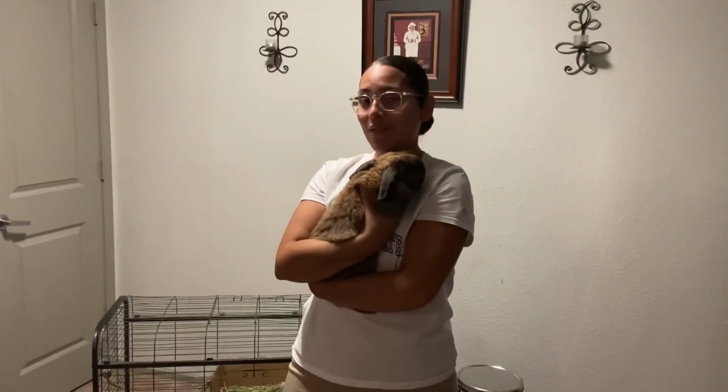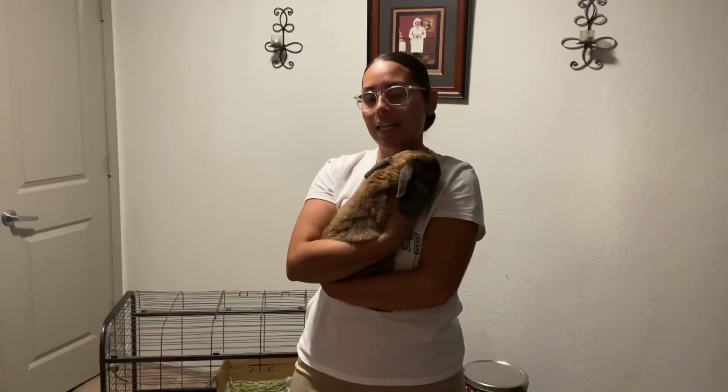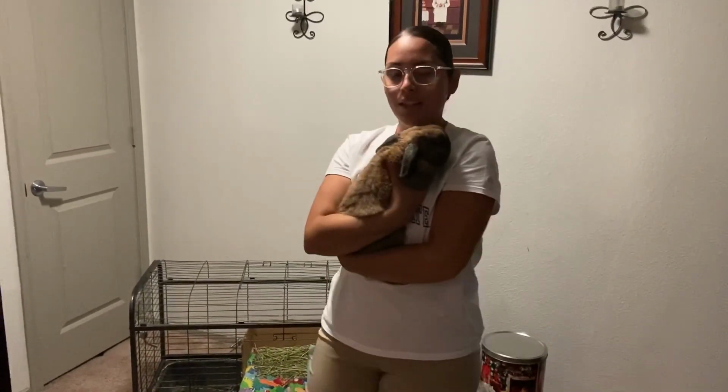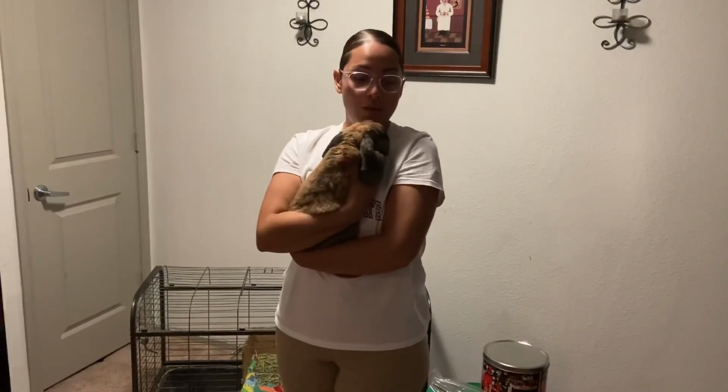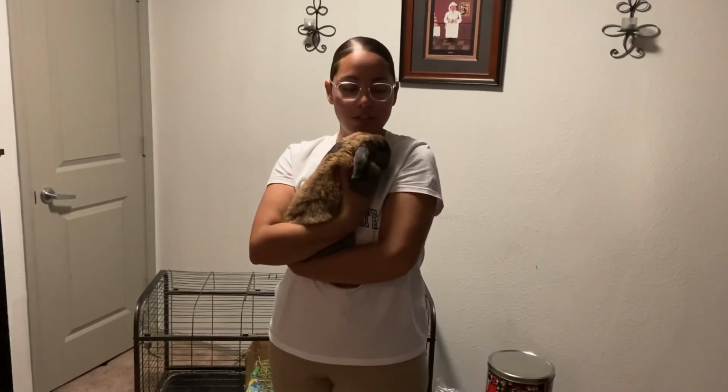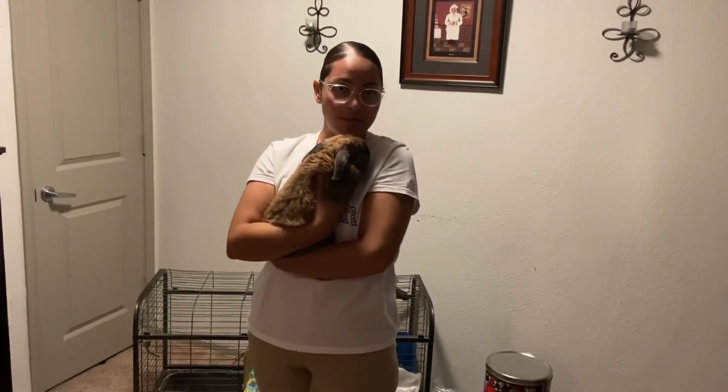Altogether, taking care of a house rabbit is very easy. All it takes is making sure that they have enough food, water, and hay to feed on. The other part is making sure that you give them attention. For one, rabbits are very moody creatures, so they require lots of love and affection.